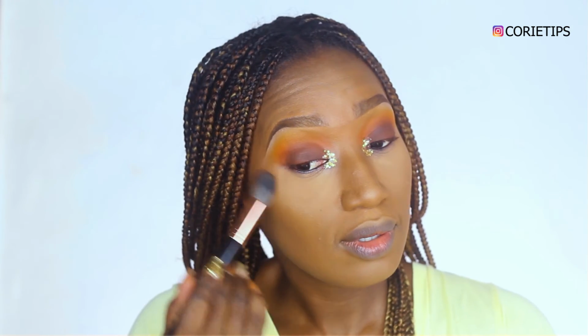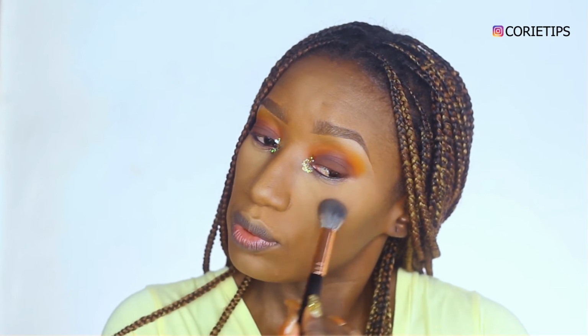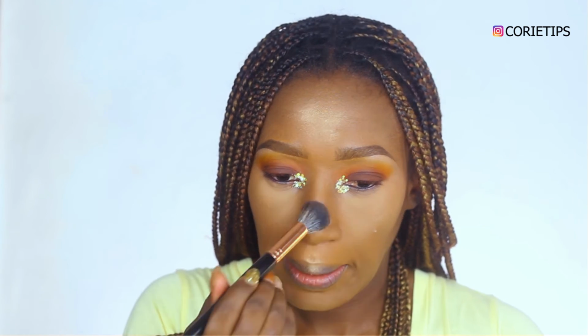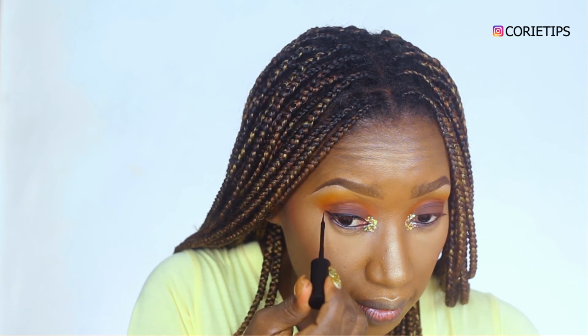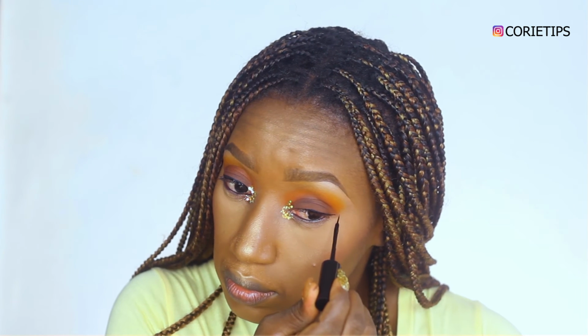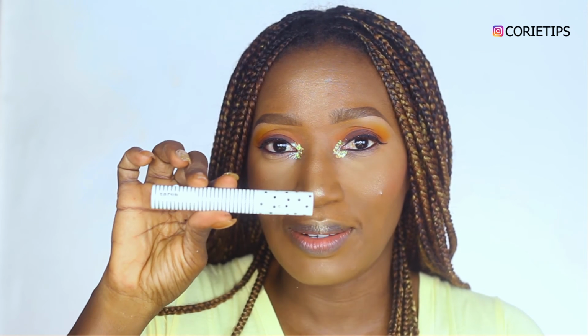I'll be using Super Stay Master Chrome Highlighter for my face. This makeup look really goes with what I look like in terms of my hair, my top. Next is this classic blush. So I'm using this LA Color eyeliner in black to line my eyes. Next is this mascara by Zara Cosmetics.